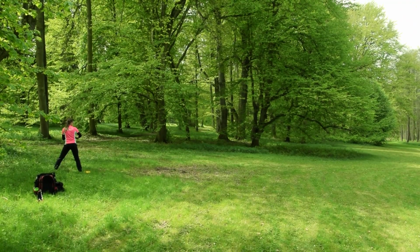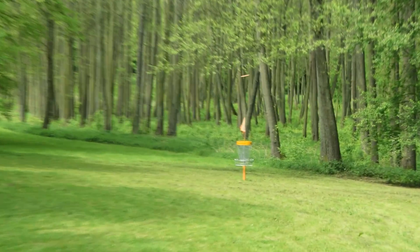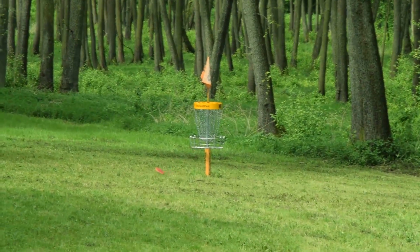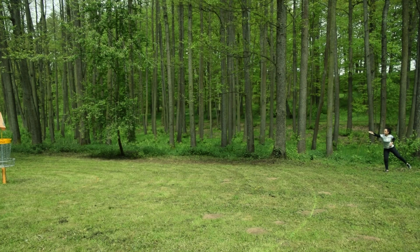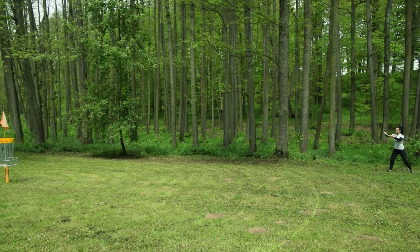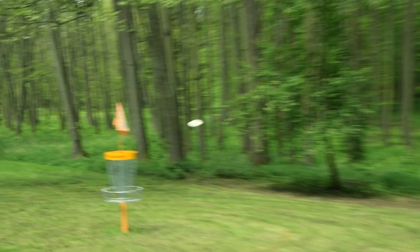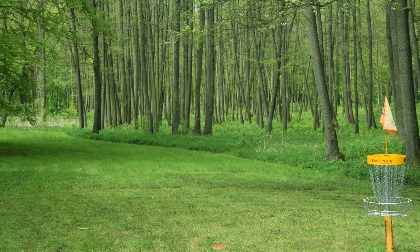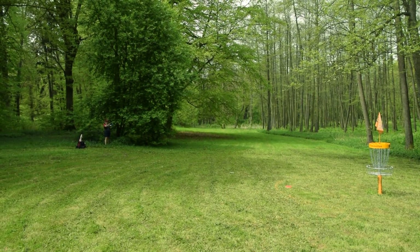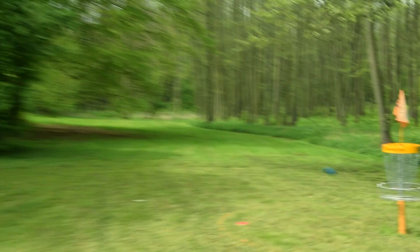Hannah, a little short hyzer out, may have came out a little early. But a standard approach to the basket here. Here's Kristin with a long attempt at birdie. Over the top. Excuse me, Eveliina actually went past the hole on this 350-foot par 3.